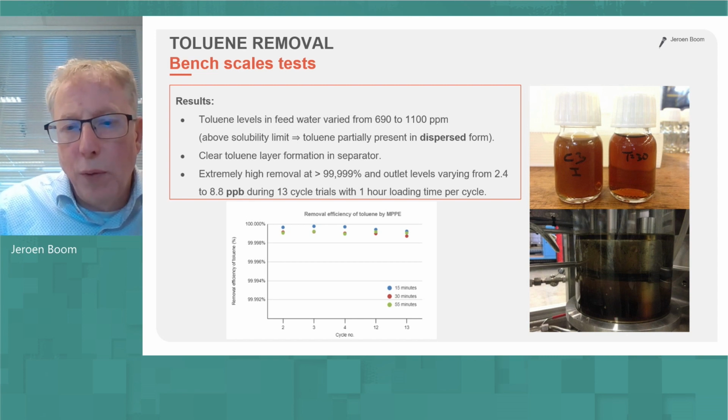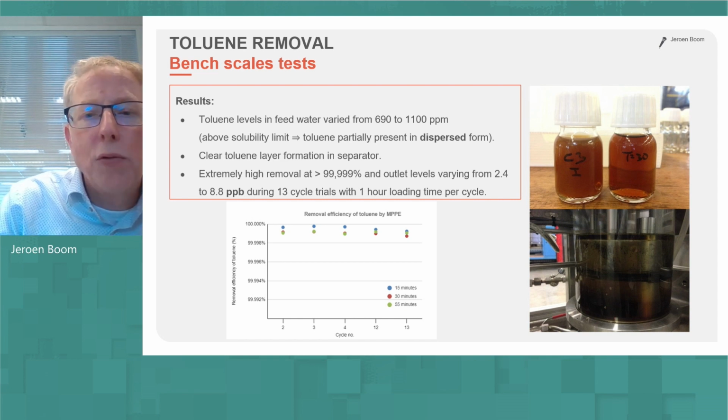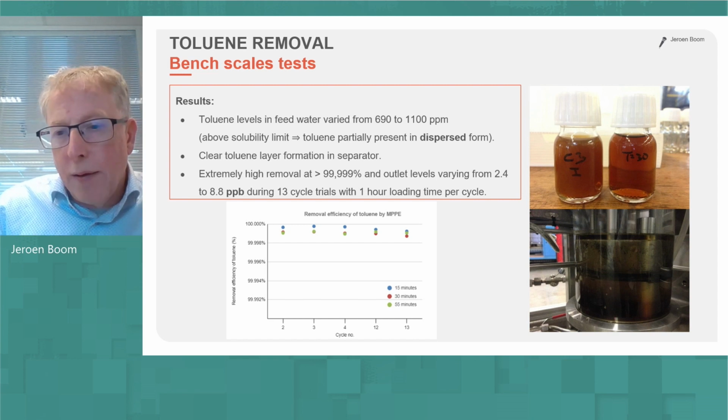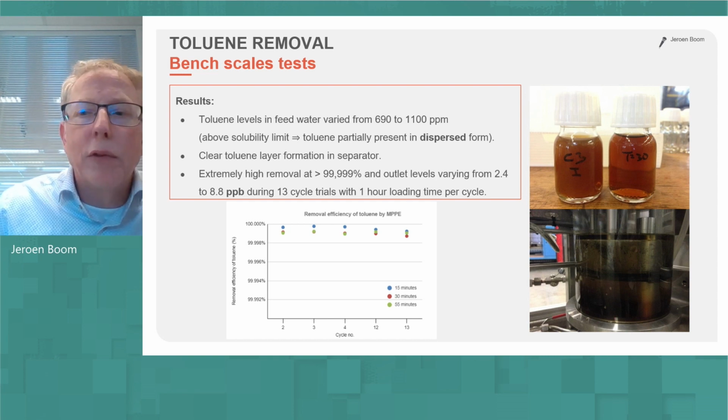For us, toluene, we know it from the oil and gas industry. We have a lot of projects on toluene removal. So for us, it was not a surprise. It's one of the more easy components to be removed. Then in the separator of this micro unit, you can clearly see that after some time, a layer is formed, and that is actually the layer of toluene, which eventually can be skimmed off.